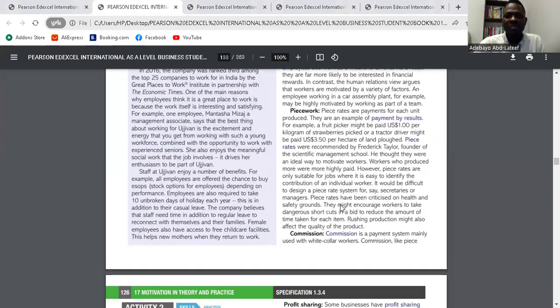However, piece rates are only suitable for jobs where it is easy to identify the contribution of an individual worker. So if you are producing quantities, producing goods, yes, but when it comes to services, where you cannot single-handedly talk about the performance of an individual, then it becomes difficult to use piece rate. Do you understand what piece rate is about?